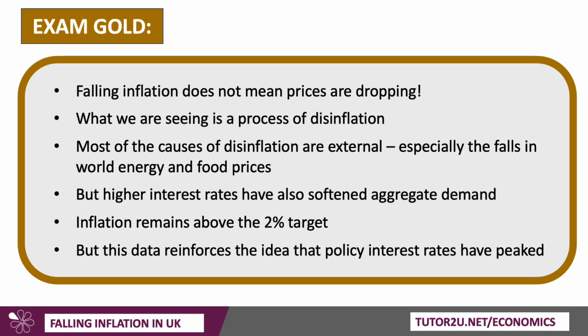But this new data, the fall in inflation, does reinforce the idea that policy interest rates may have peaked. Perhaps one more rise in interest rates to come. But as we head into 2024, there is the realistic possibility that interest rates will plateau and perhaps start to fall in the spring or summer of next year.